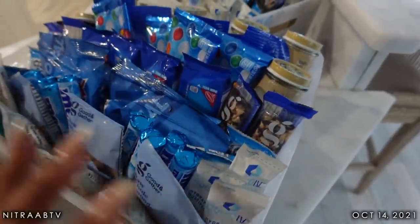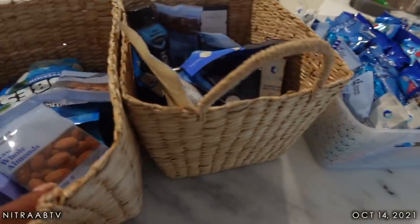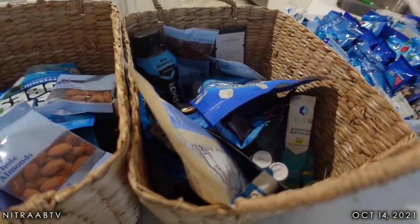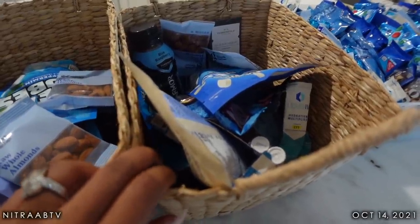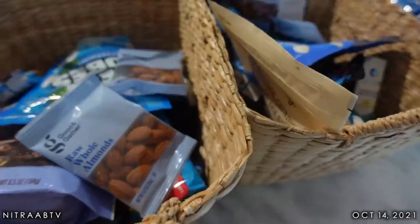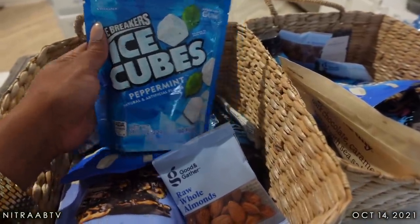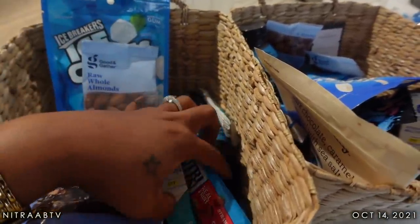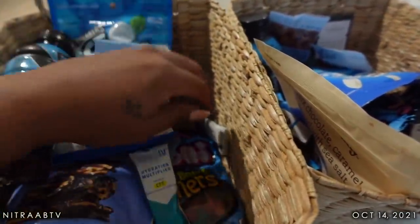I'm gonna put two baskets in the break room for all the nurses, and then I have these two baskets that are going to be for the actual nurses that help us during labor and delivery, the two nurses that actually help me push the baby out. I still need to set these up, but I have some of the same stuff in here: icebreaker ice cubes, almonds, Nutri-Grain, Powerade, Body Armor, the crawlers.